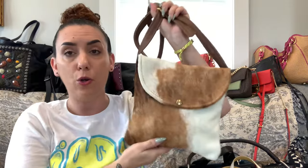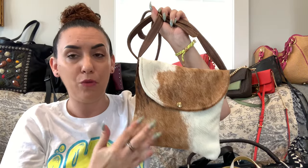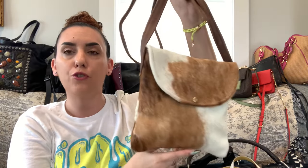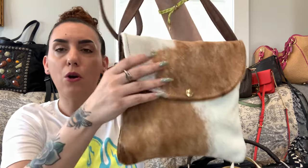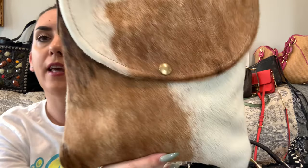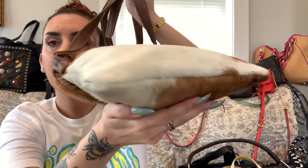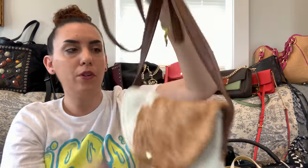I am shocked nobody snagged this. It is in like perfect condition. It is going to be so cute for festivals and country music concerts this summer, or just a fun bag in general. This is all calf hair or hair on hide, whatever you want to call it, and it is in excellent condition. Beautiful back and front corners, and then you have a brown leather crossbody strap that can be adjusted, gold tone hardware. It actually looks like brass, but it will stay a crossbody.